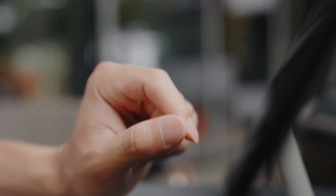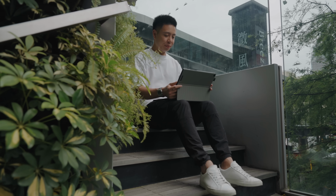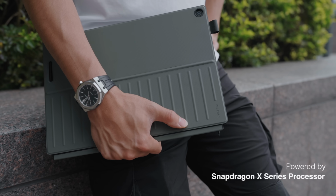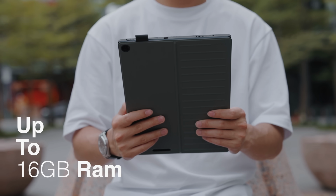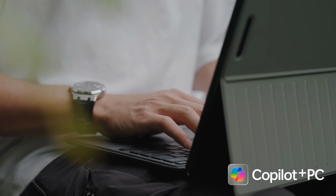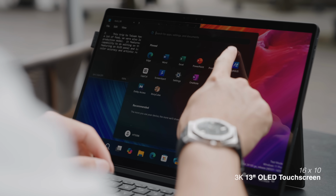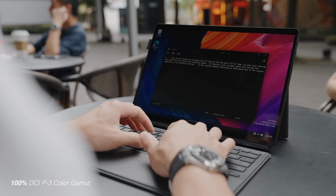What makes it special when it comes to the build is that it is IP52 and military grade rated, and that was really handy because this trip saw a lot of rain. On the power side of things, it is powered by the brand new Snapdragon X series processor with up to 16 gigs of RAM, up to 1 terabyte of storage, and it is a Copilot Plus PC with AI-enabled processors. The display is a 16:10 3K 13-inch OLED touchscreen that is Dolby Vision certified and most importantly has a 100% DCI-P3 color gamut.